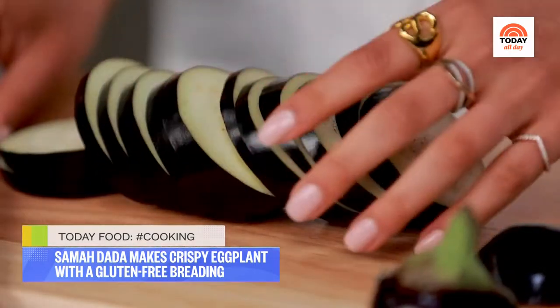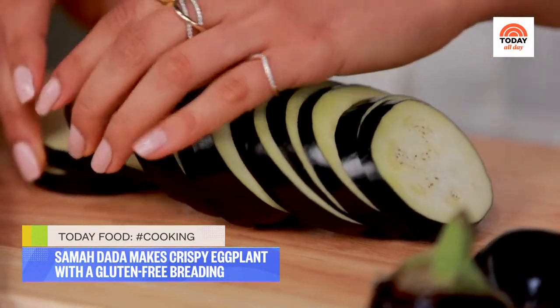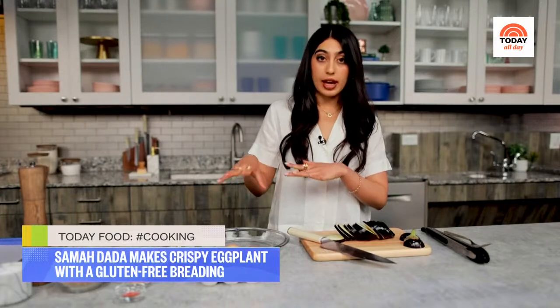Perfect. So happy I'm using up my forgotten eggplant. It's just been sitting in there for so long. Okay. I'm gonna let my eggplant hang out here while I make my little egg mixture.